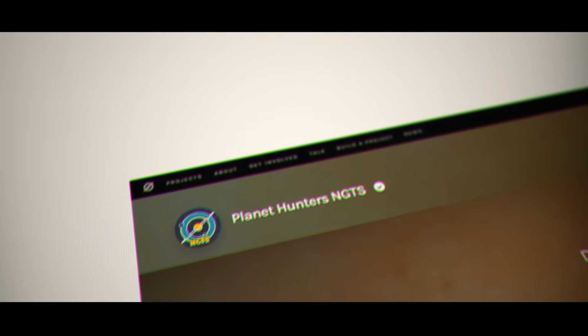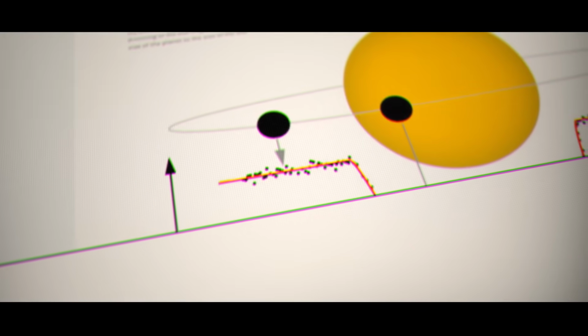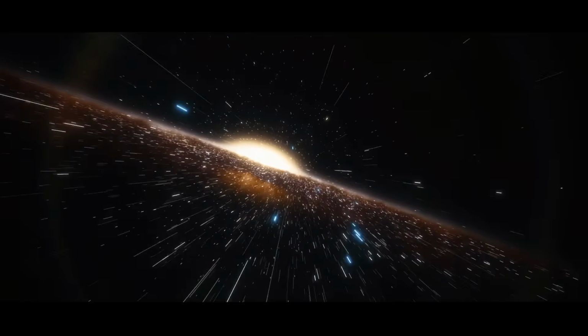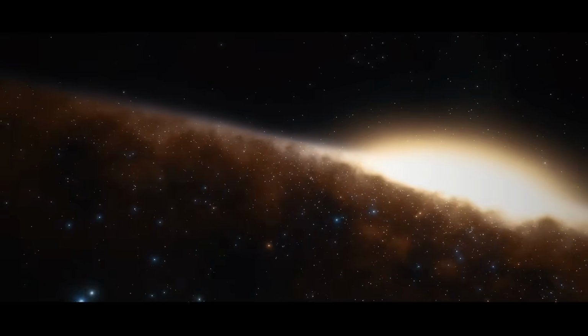NGTS has started a Planet Hunters Club on social media. Citizen scientists can search the online database of light curves and perhaps discover your very own exoplanet. What had been a strictly British effort started by 1 or 2 astronomers is now a worldwide phenomenon.